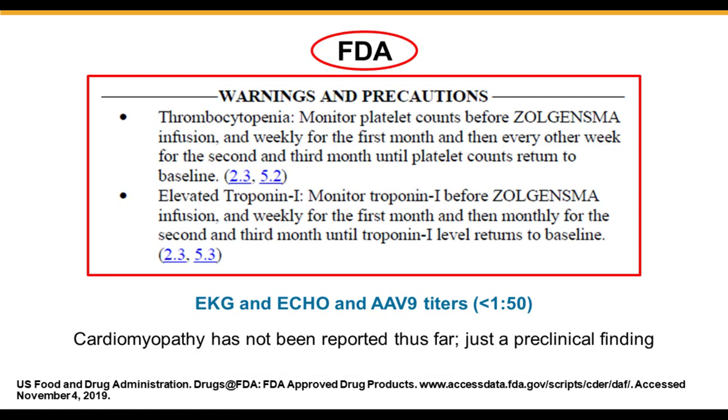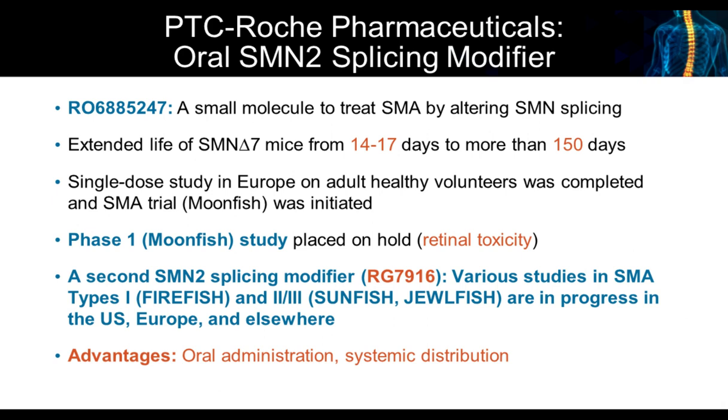There's also the possibility of thrombocytopenia, so this is why we monitor cell counts weekly. Also, elevated troponin I has been noted in some of the patients who participated in the clinical trials, and for that reason we check troponin I levels, and we also perform EKG and echocardiogram. Cardiomyopathy, however, has not been reported thus far. It was just a preclinical finding, and this is why we monitor heart function. Before we do the infusion, we have to check AAV9 titers. It has to be less than 1 to 50 for us to initiate the treatment, because if the titer is high, that's going to neutralize the vector and therefore prevent the positive effect of the treatment.